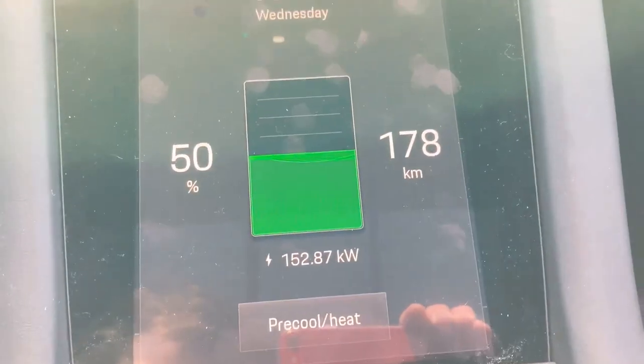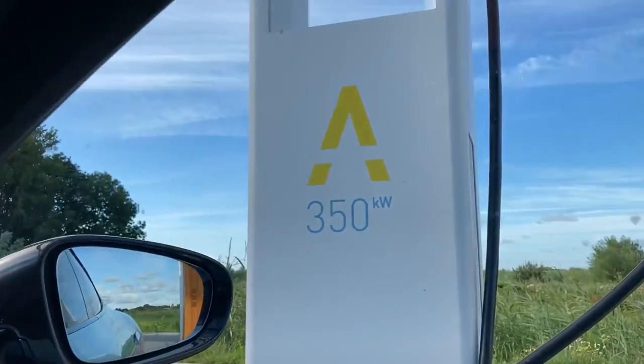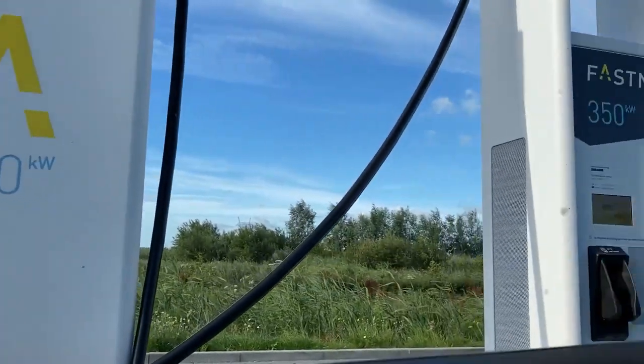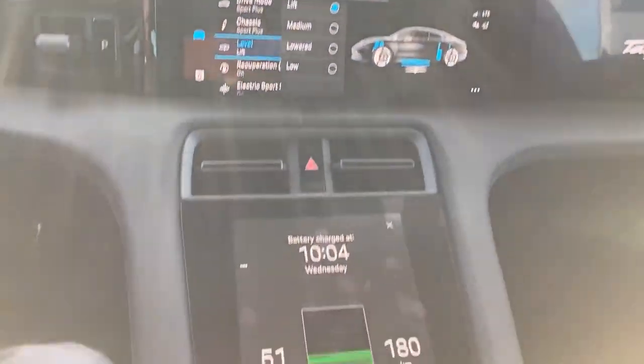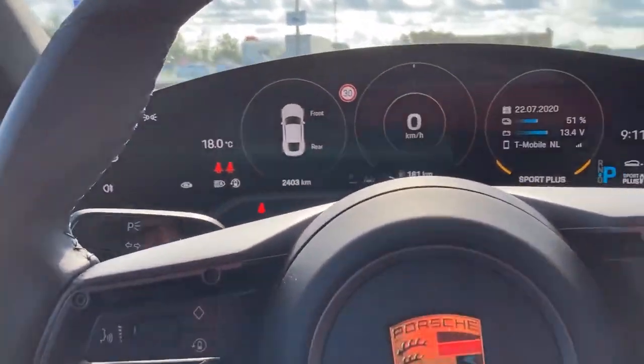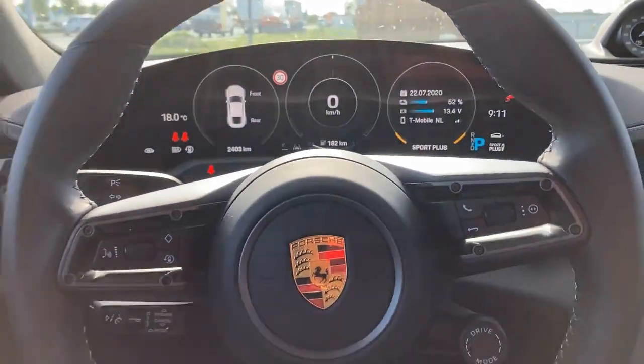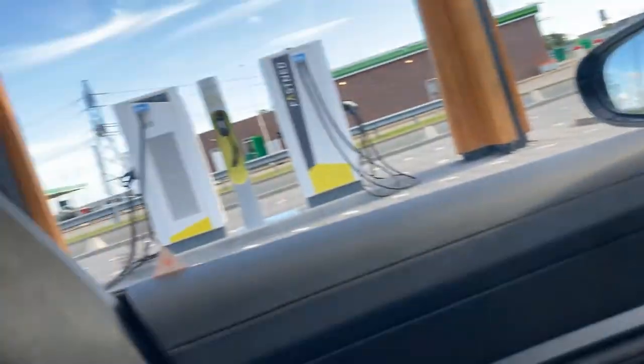Here you can see the charging speed at Fastnet. Unfortunately, when they say it's a 350 kilowatt charger, that's not always true. I hope that Fastnet will upgrade these machines or change these numbers, because it is a bit strange if you arrive with this vehicle and you don't get the advertised speed, and you might think that there's something wrong with the car.